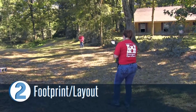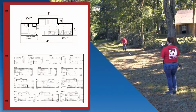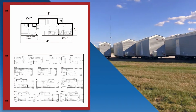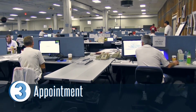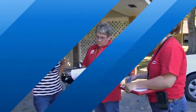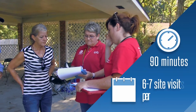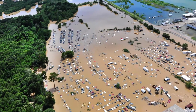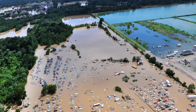The QA team will also have a packet that shows the footprint and layout of each type of MHU unit available for the specific event so that they can ensure the measurements of the correct unit are used during the site visit. The QA team will contact the homeowner to set up an appointment for the site visit. QA teams generally spend about 90 minutes at a site and complete 6 to 7 site visits in a day. This can vary, of course, based on the size and severity of the event and the geography of the region.